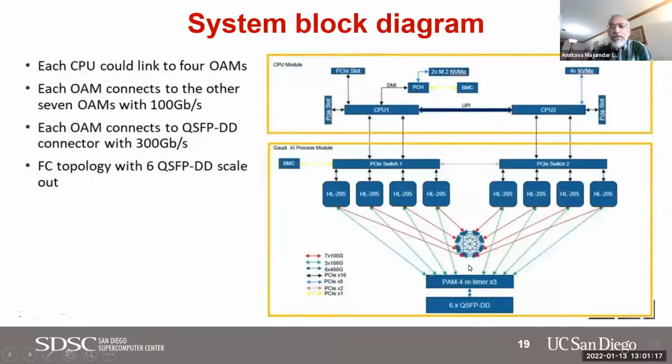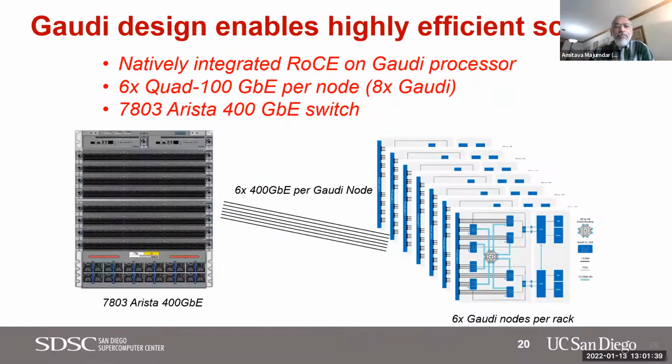Yeah, I think this is showing the same thing. You see the 8 HL-205 AI processors. This is within a Gaudi node or a server. And the red lines are the 7 100 gig connections going to the all-to-all. And the green lines are the 3 out of 10 that are left from each, going to these 6 QSFP-DD connectors, and through which it will go to the switch, just like you see here.